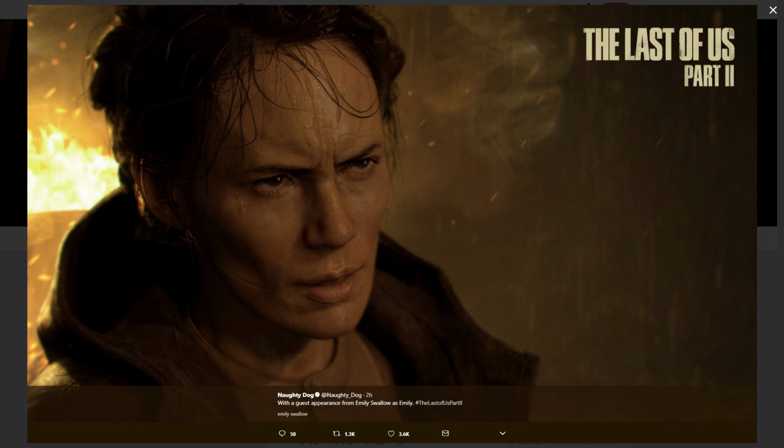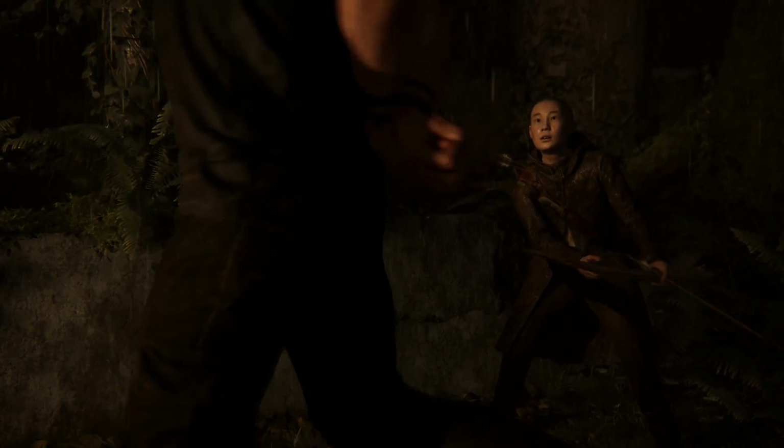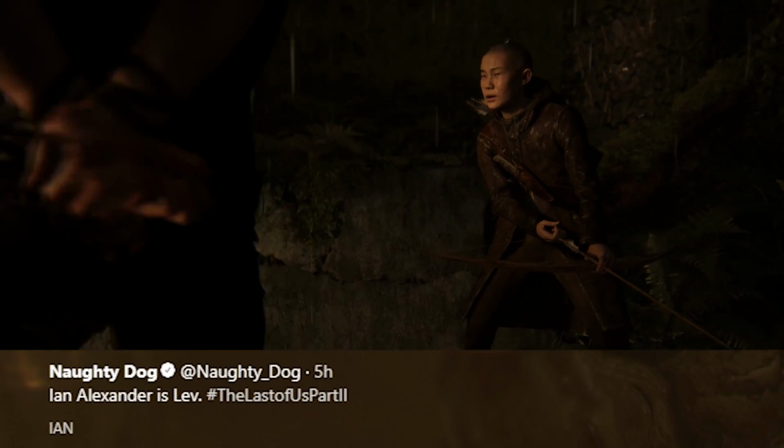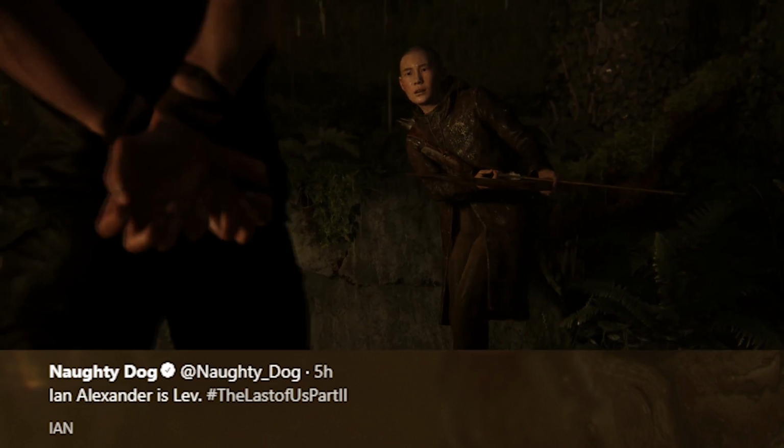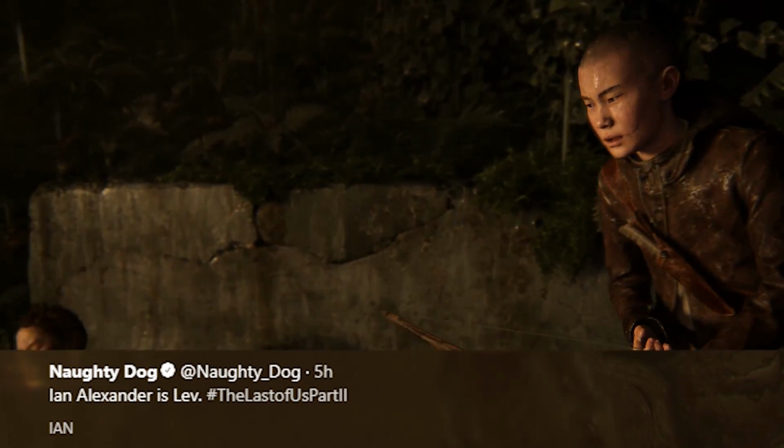So it's highly likely that Emily is part of some kind of religious cult whose ultimate goals and intentions are still unknown, other than that they're chasing down apostates like Yara here. Coming in to save the day is this young-looking fellow whose name Naughty Dog confirmed on Twitter to be Lev. I think it's safe to say that Lev is the other apostate that Emily was referring to.